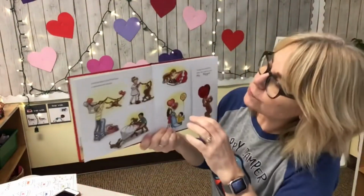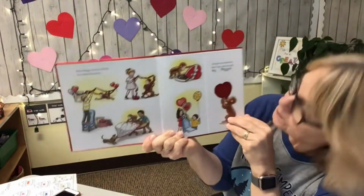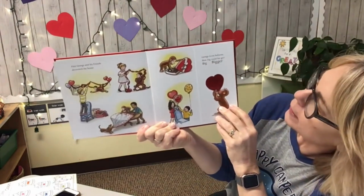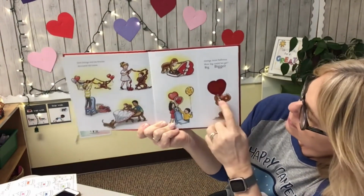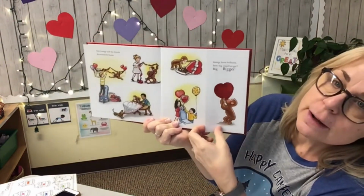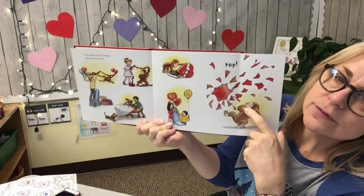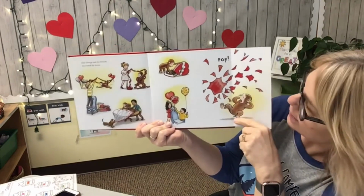First, George and his friends decorated the house. George loves balloons. How big could this get? See him blowing the balloon? Bigger, bigger, pop. Oh, look at his face. He's surprised by that.